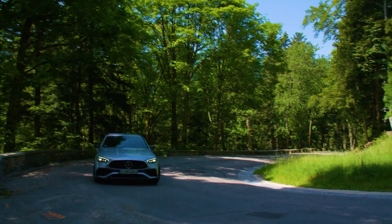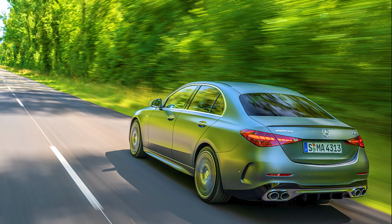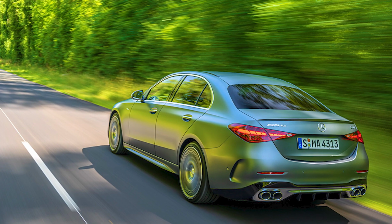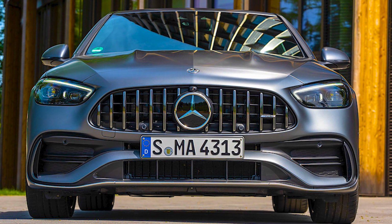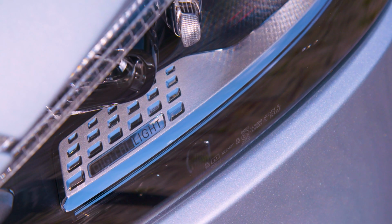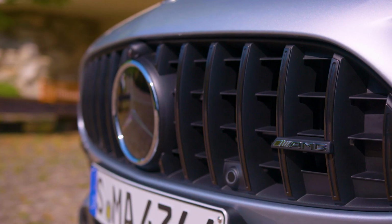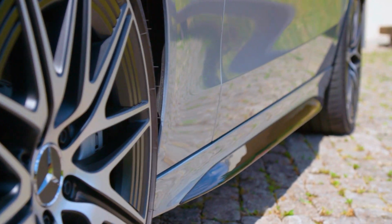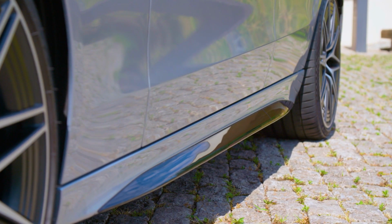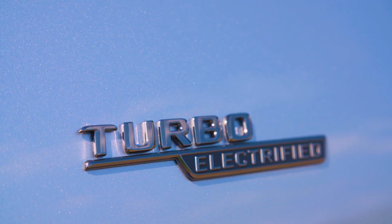The internally named M139L engine is the world's first series production engine to be turbocharged with an electric exhaust gas turbocharger. The innovative system is a direct derivative of the technology that the Mercedes-AMG Petronas F1 team has been using so successfully in the premier class of motorsport for many years. The new form of turbocharging guarantees particularly spontaneous response across the entire rev range. This leads to an even more dynamic driving experience, while at the same time increasing efficiency.